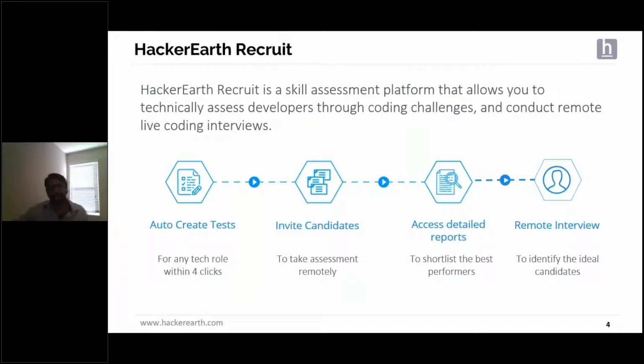Probably towards the end, if time permits, I would want to discuss how the use of a technical assessment platform like ours is more suited towards recruiting the Gen Z audience, and why and how companies can leverage such technologies to not only have a more seamless recruiting process, but also to provide a much better candidate experience to the candidates.